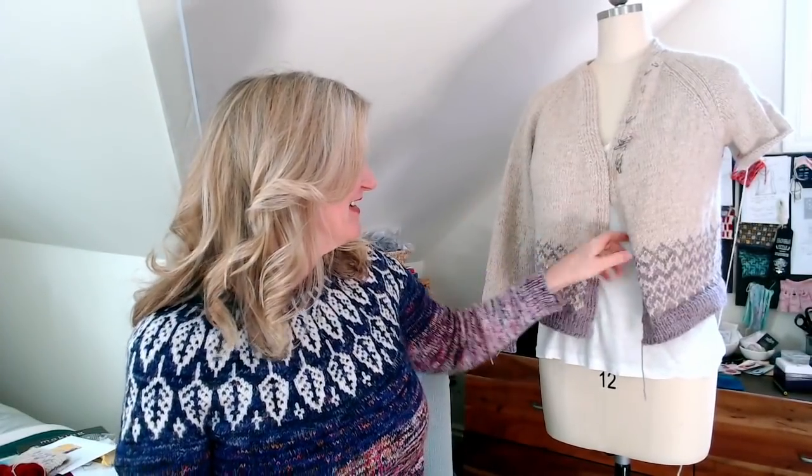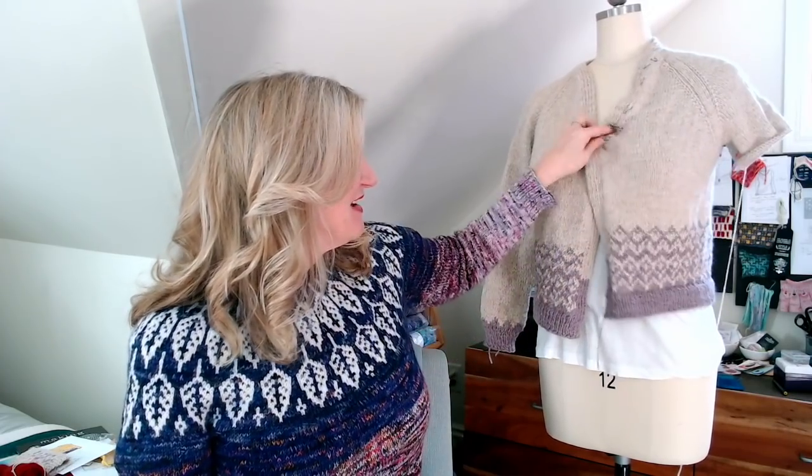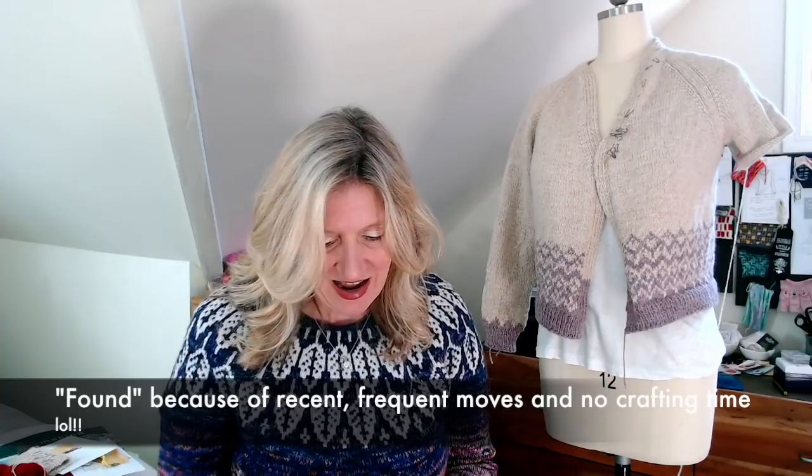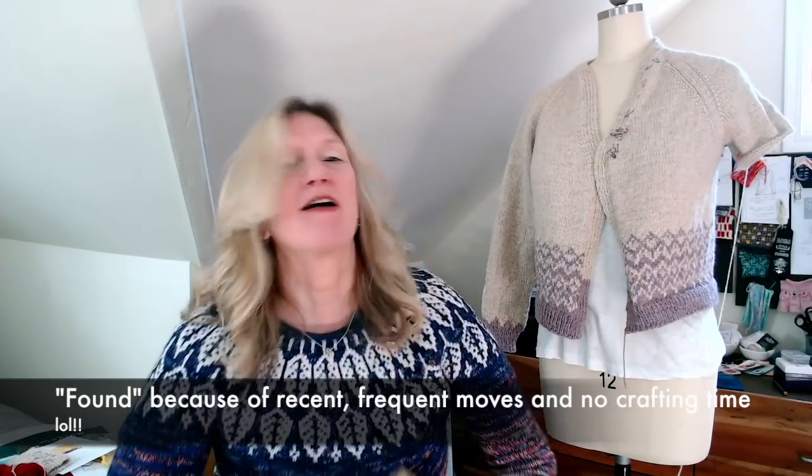That's all you see. Anyway, so yeah, I do intend to put buttons on there, and I just thought this would be kind of fun because I found this recently. I got this cigar box of antique and vintage buttons in I don't even remember where, but I've had this box probably 20 years. I think my mother got it for me. She probably picked it up at an auction or at a garage sale in upstate New York.